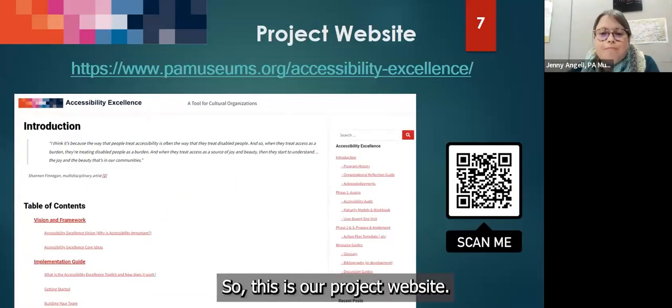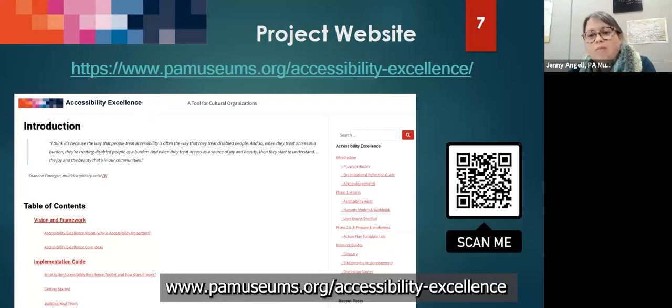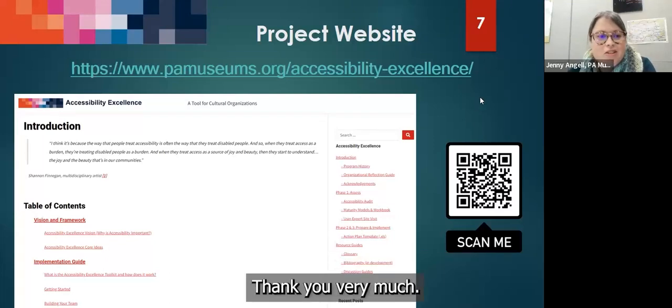So this is our project website. I've got a QR code in the corner if you want to use that to scan. If you just want to go directly to the URL, it is www.pamuseums.org/accessibility-excellence. And this is really where everything lives. And I see that Janet has put that in the chat, the link as well. So thank you very much.